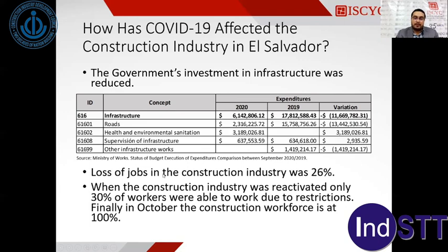There was a loss of jobs in the construction industry. 26% of the workers lost their jobs. And when the construction industry was reactivated on July 18th, only 30% of workers were able to get to the job site because of the restrictions in transportation and other restrictions. Only 30% of the workforce was reactivated. Until October, the workforce is finally at 100%.